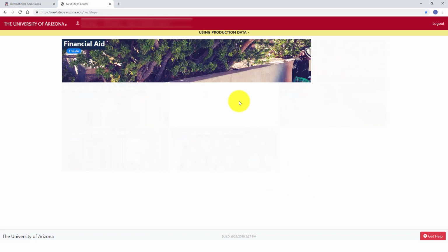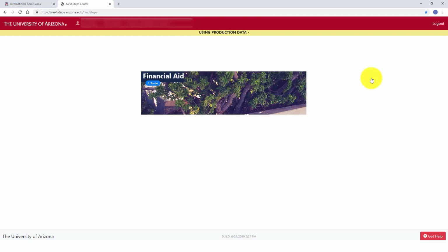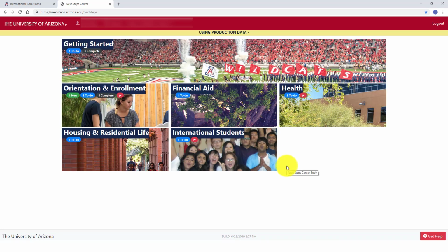You're going to see the financial aid module. It talks about the scholarship universe. I believe the ones you click, it would mark it as done. So the scholarship universe is a place where you can apply, where you can see different scholarships and you can apply for them. So we're going to close that. There are specific ones that are very important for international students.